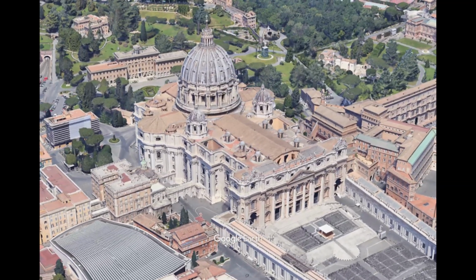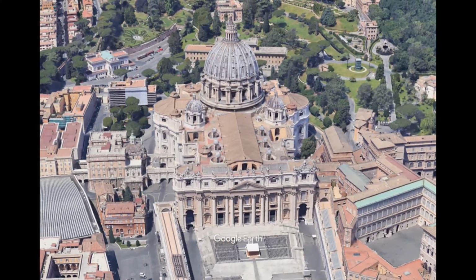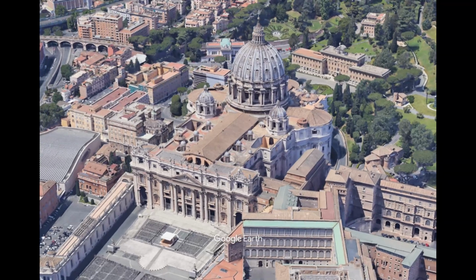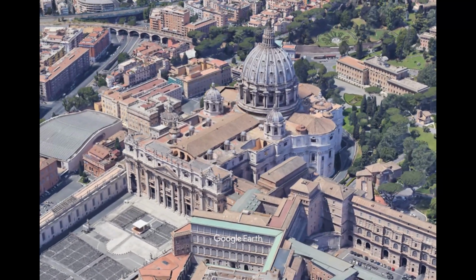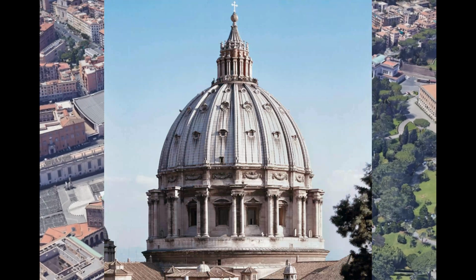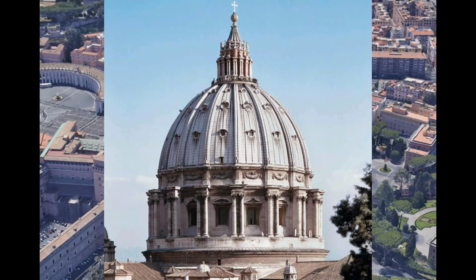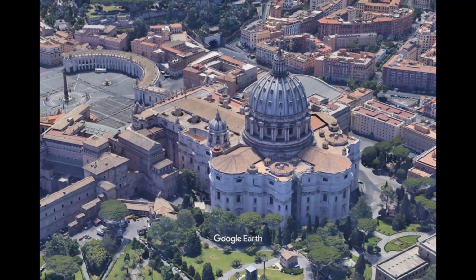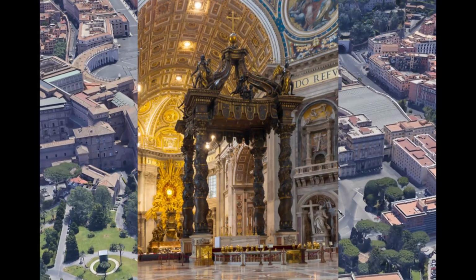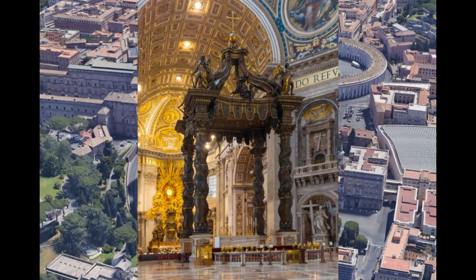This prolonged construction, lasting over 120 years and officially completed in 1626, resulted in a harmonious blend of styles despite the many hands involved. The most commanding feature is Michelangelo's dome, a masterpiece of engineering and aesthetics, which dominates the Rome skyline. Inside, directly beneath the dome, stands Bernini's baldacchino, a colossal bronze canopy over the high altar, which marks the traditional tomb of St.